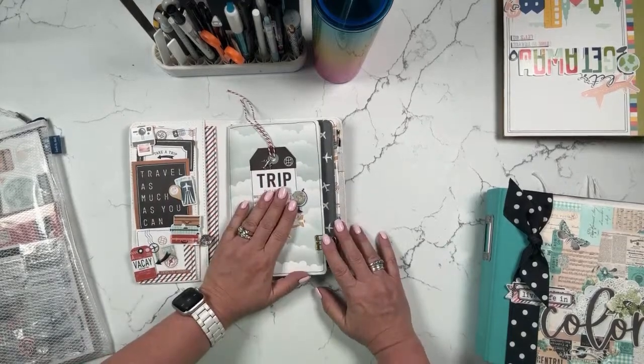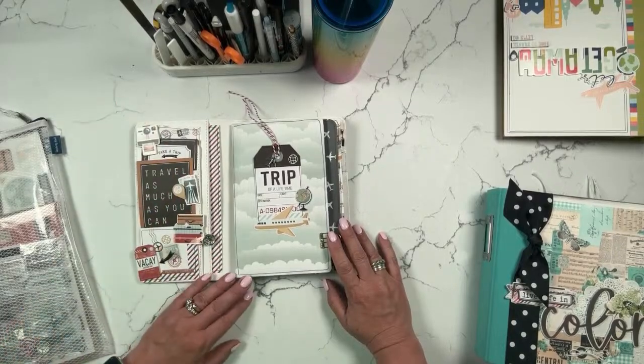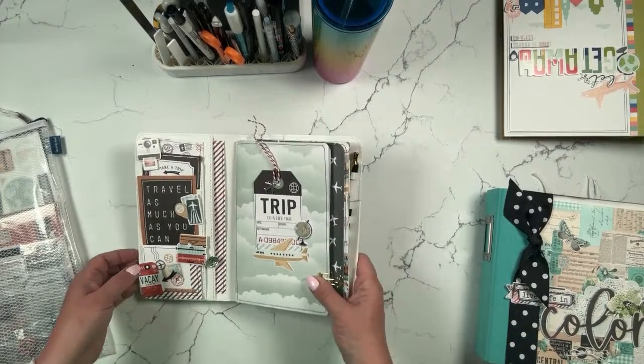So in this project kit, we are decorating pockets. We always start out with decorating the pockets because we like our Traveler's Notebooks to look nice and pretty when we open them.